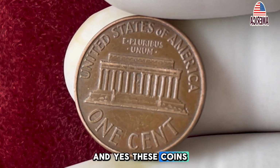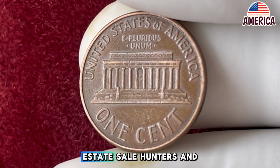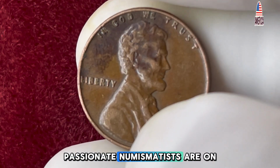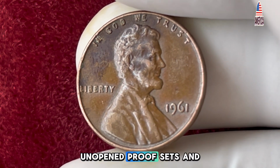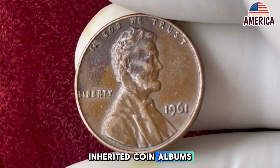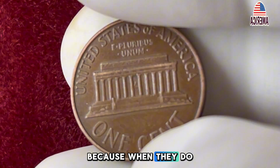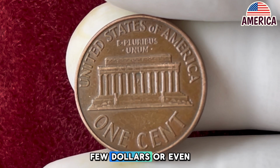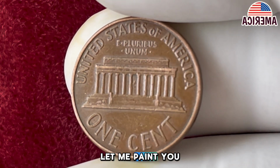And yes, these coins are being hunted. All across America, coin dealers, estate sale hunters, and passionate numismatists are on a mission, searching through old collections, unopened proof sets, and inherited coin albums, hoping to uncover that one magical penny. Because when they do, the reward isn't a few dollars or even a few hundred. It's life-changing money.